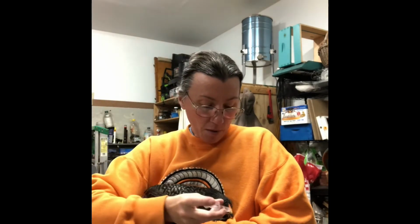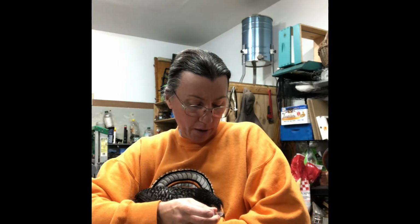I used the Vetericyn Plus as a wound spray, and then I also had some antibiotic tetramycin that I was putting on top of it. I had a bird that was attacked a couple months ago, and we were trying to save it. That one didn't work out. But at the time I had purchased some penicillin.